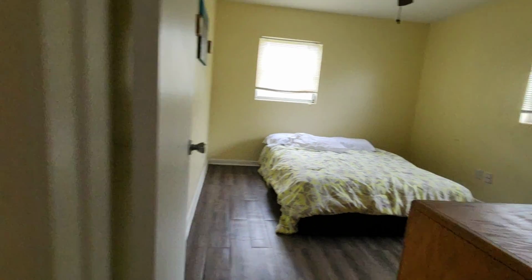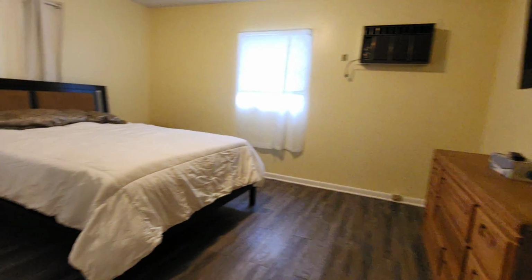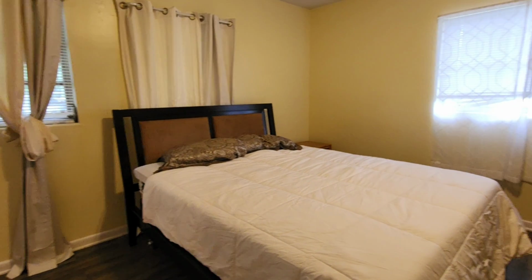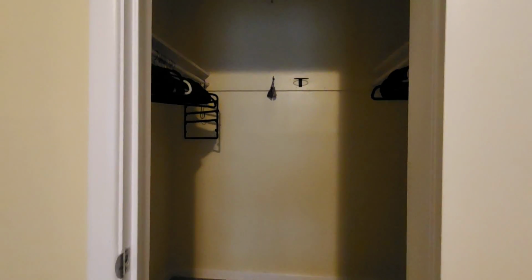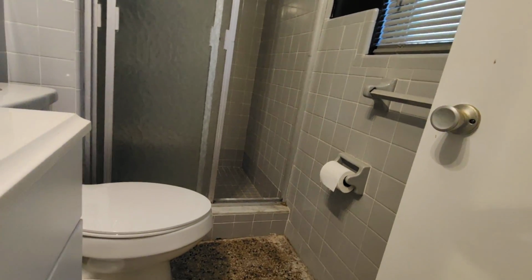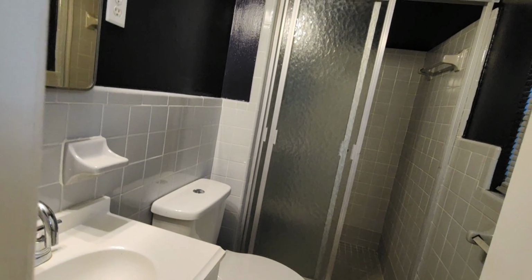And we're going to go right down into the primary bedroom. And in here, this bedroom is a really nice size bedroom. So plenty of space for your bed, couple end tables, dresser, chest. Nice walk-in closet here. And then into the primary bathroom right here. And we do have a walk-in shower in the bathroom. And then of course your sink area.